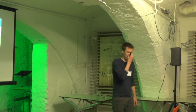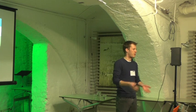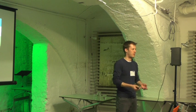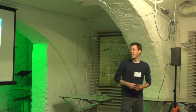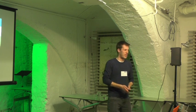During my graduation, we were always looking at the interaction between people and products. And this prosthesis arm, as I will explain later on, is a perfect example of integrating the two in a very intimate way. So today I also want to focus on the human experiences that robots can actually bring us.